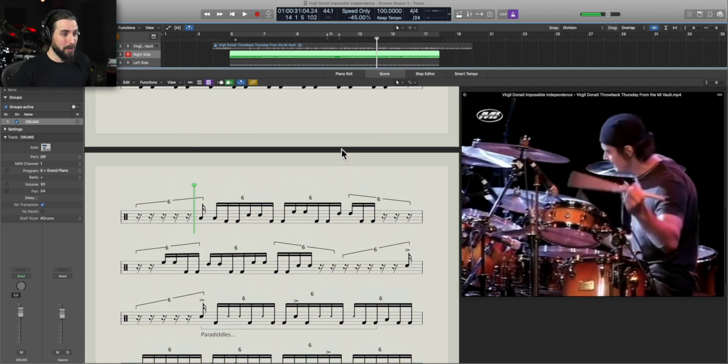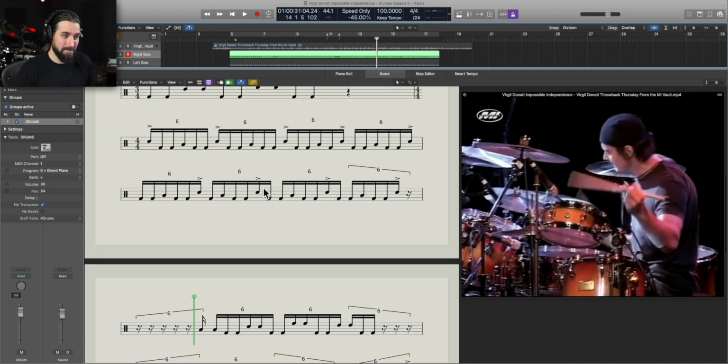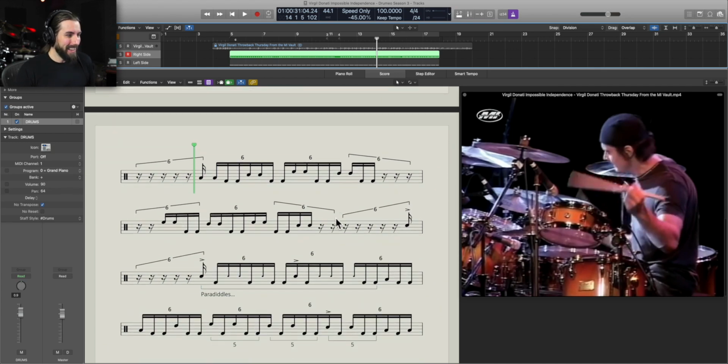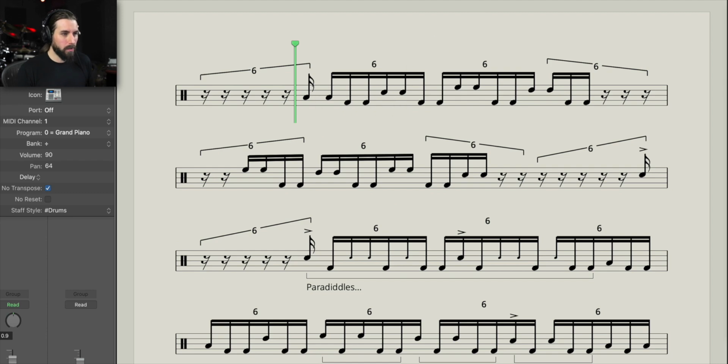Yeah, I don't know what's going on there. It's amazing. It sounds great, but it is what it is. So here he goes back into this hand and foot combination, the 2 and 2.